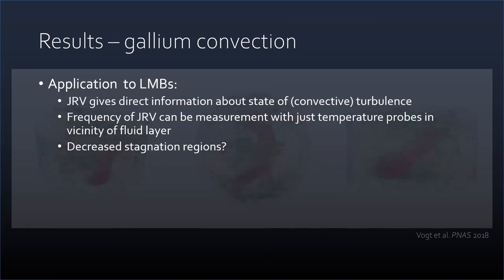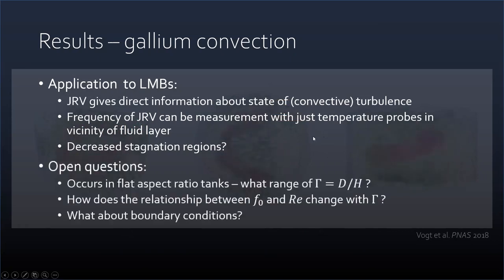Another idea that I was wondering about, and I don't have any proof of this yet, I probably need to look at simulations to figure this out. I wonder if this kind of vortex core has less stagnation regions than a regular large-scale circulation. So in a regular large-scale circulation, the vortex core is stationary and fluid parcels are kind of trapped there inside that central region. But in the jump rope vortex, this vortex core is orbiting around. So the question is whether it's taking the same parcel of fluid and just sort of rotating it around, or if it's always incorporating new fluid and spitting new fluid out as it goes through its orbit. If it's the latter case, then that might actually be very useful for liquid metal batteries where you're trying to avoid stagnant regions.